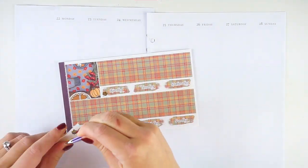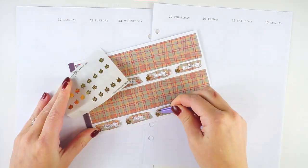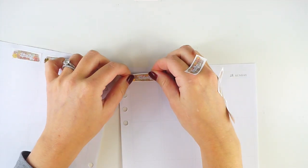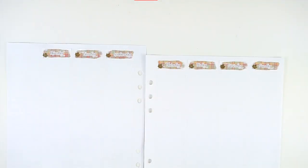I feel like I have been waiting for this plan with me forever, just because I had such an amazing Thanksgiving, and it was really just so wonderful, and I've been waiting for this plan with me so that I could share it with you. First of all, Thanksgiving is my favorite holiday, and this felt like the first real Thanksgiving in so long, and I'm just really excited for that.